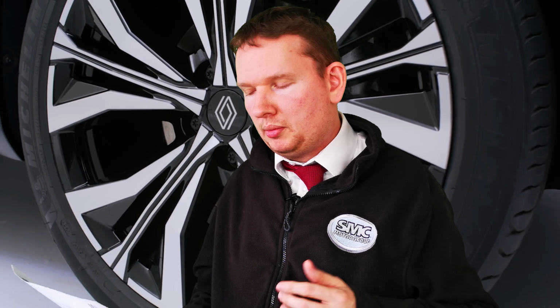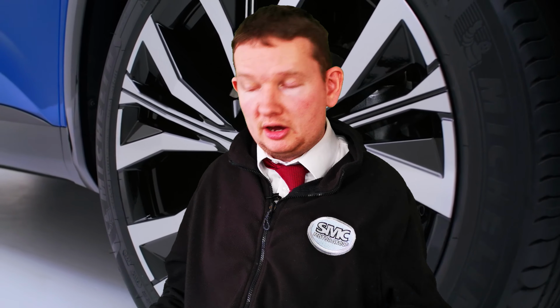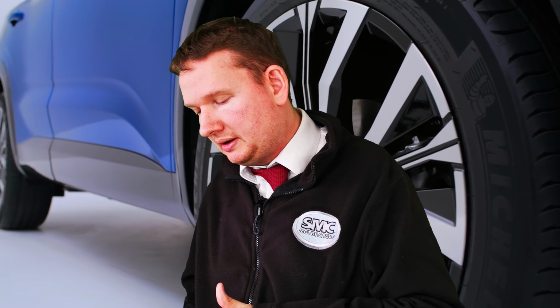Then you've also got the mild hybrid engine, which is the 1.3 litre 4-cylinder engine, which is currently available in cars such as the Arcana. That is going to be available with either 140 or 160 horsepower. You can get an auto or a manual on the 140 horsepower engine, and the 160 horsepower engine will be exclusively automatic, and that will have a 12 volt mild hybrid battery. CO2 figures for that, we're anticipating around 136 grams per kilometre.